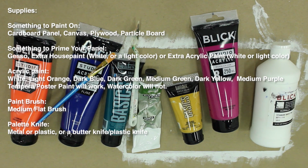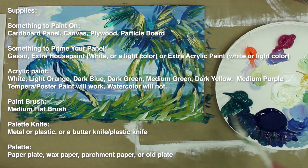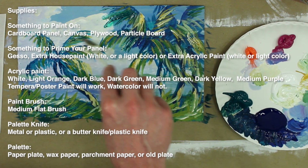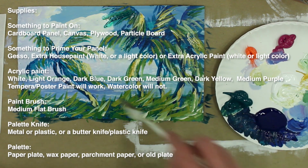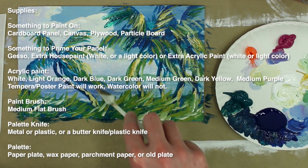And then just get a paper plate or just whatever you have as a palette. You can just get a piece of wax paper. You can put your paint on that. You can just get an actual ceramic plate and put your paint on that. Paper plates are fine too. Paper plates will absorb some of the paint and it'll dry out, but we're making this painting super duper fast. So you don't need a really fancy palette for this.